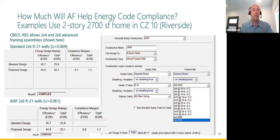Okay, let's start with advanced wall framing. What we did was we took a typical two-story, 2,700 square foot home in climate zone 10, where there's a lot of weather, to make these have a big impact. And we wanted to show you on the right side of the screen, this is the modeling software, and you can see we've chosen on the bottom right of the definition of the window, instead of normal 2x4 16-inch on center or 2x6 16-inch on center, we've gone all the way down that menu to 2x6 advanced wall framing.